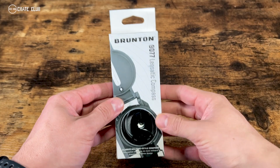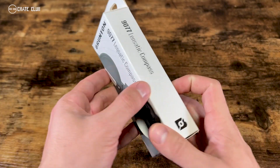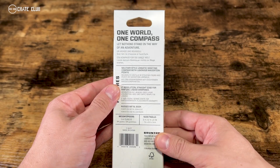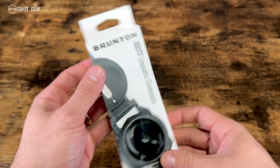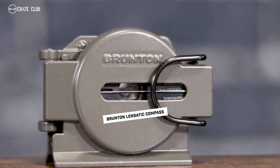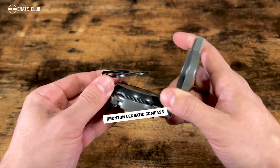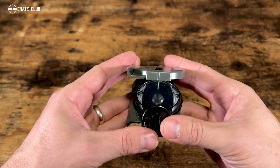Last but not least, I have a very interesting product. We have a compass, and not just any compass, a lensatic compass. A classic military style sighting compass, also known as a lensatic compass. This compass is perfect for those who want a bomber mirror sighting compass. The heavy duty metal body with a long straight edge ensures easy and accurate map work. The hinged points then allow the body to be folded down into a small 3 by 2.2 inch unit that can be slid into a pocket.